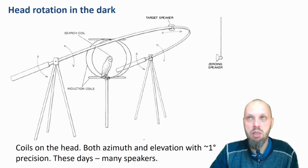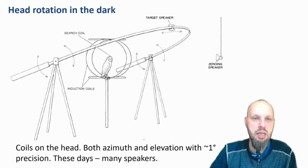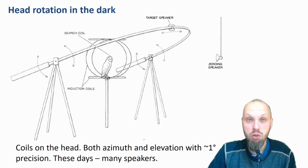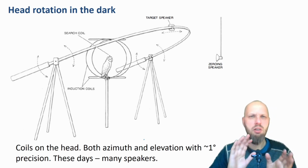The only thing that you need now is to measure somehow how it turned, but you're in the darkness, so how can you measure it? They put a little electromagnet on the owl, not quite, but something close. So they used something like electromagnets, some coils, to electromagnetically track where the owl is looking. The details here are not that important.